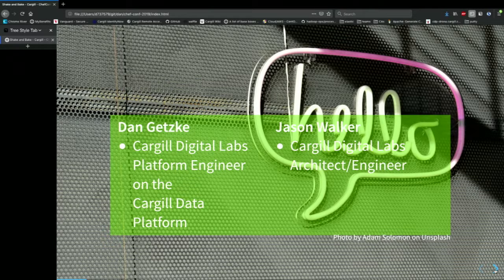I'm Jason Walker, one of the lead enterprise architects, and I do a lot of architecture and engineering. Dan and I work in a group inside of Cargill called Cargill Digital Labs. One of the areas within Digital Labs is our Digital Foundations team. So we're going to talk a little bit about that and show some of the stuff that we do.